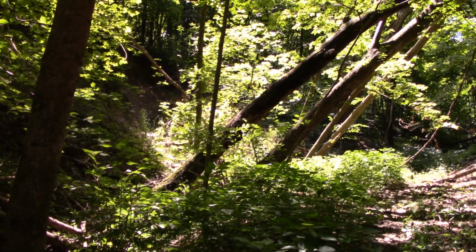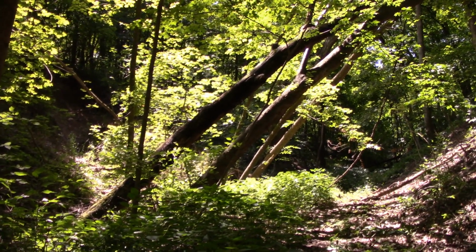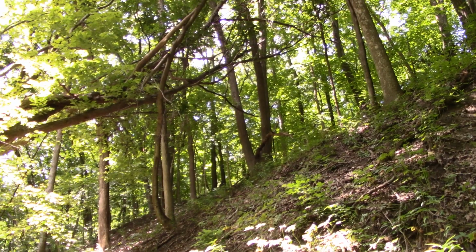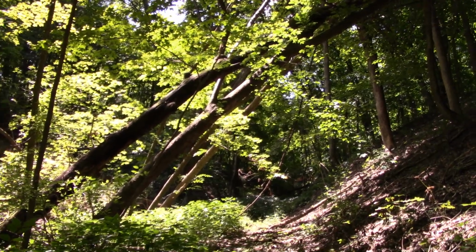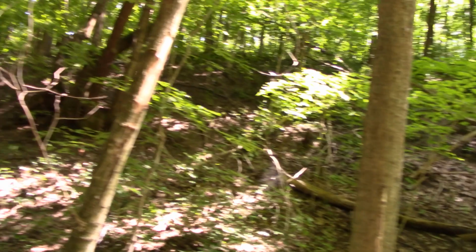If I had the dexterity and I didn't want to run up this hill, I would just ascend this hill running up these trees and get to that point up there, and I'm already at the top of the hill. Is that what it's for? It has to have some kind of meaning, whatever the utilitarian use of that is.